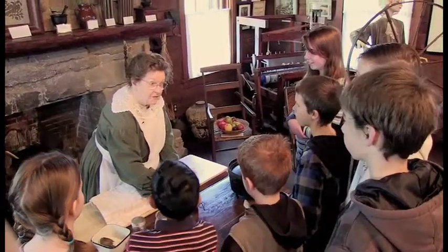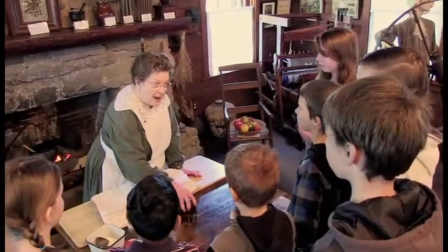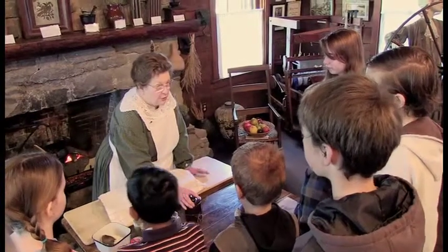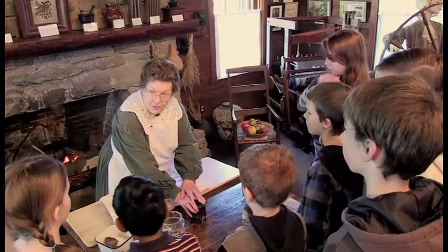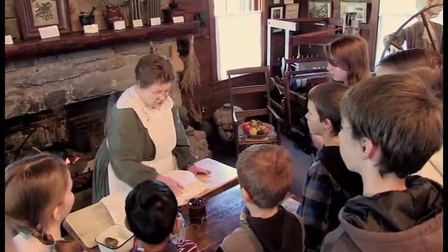Well, it's alive, and that's the funny thing about it. It has to be kept warm or it'll go bad. So very often in the wintertime, they would wrap it in a towel and they put it under the covers, under the foot of the bed to keep it warm. Now, how would you like to sleep with some sourdough all the time?